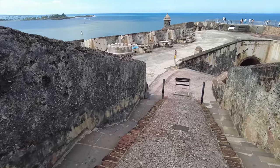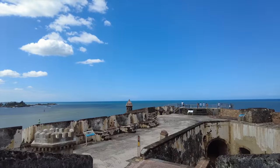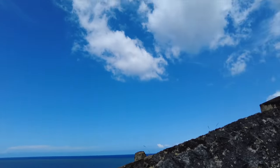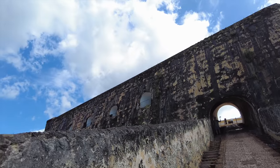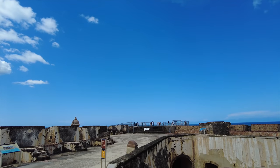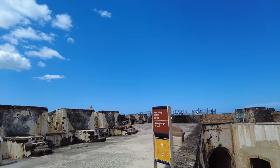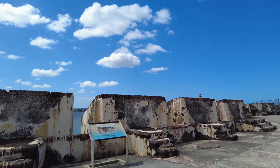Let's see if I can walk on this. Wow. Look at this place, man. Santa Barbara battery.